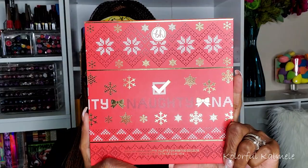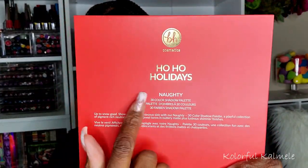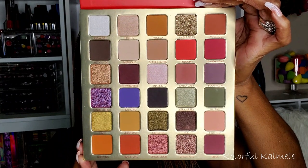Now I also grabbed this BH Cosmetics palette. I'm not sure if I got this from Ulta. I think I got this from Ulta. Anyway, this is their holiday palette, the Naughty. And I was cracking up because it's called the Naughty palette and it says ho ho holidays, okay? Ho ho ho, naughty. Anyway, y'all get it. So yeah, this is what the Naughty ho ho holiday palette looks like from BH Cosmetics.